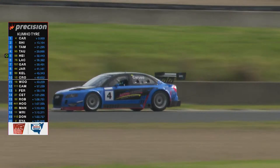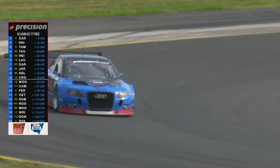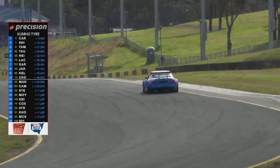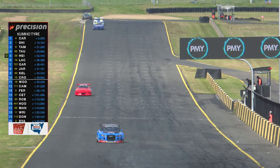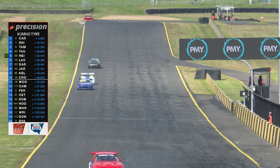Not the first time that this car's won that race, but the first time for Jordan Caruso. And he will win the fourth round of the Precision National Sports Sedan Championship. So he comes down, takes the checkered flag well and truly in advance of his rivals. And that pretty well puts a signing off on the championship. I don't know if anyone can beat him from that point.